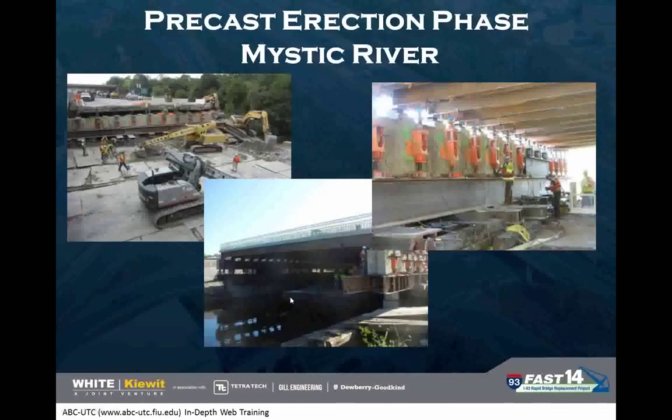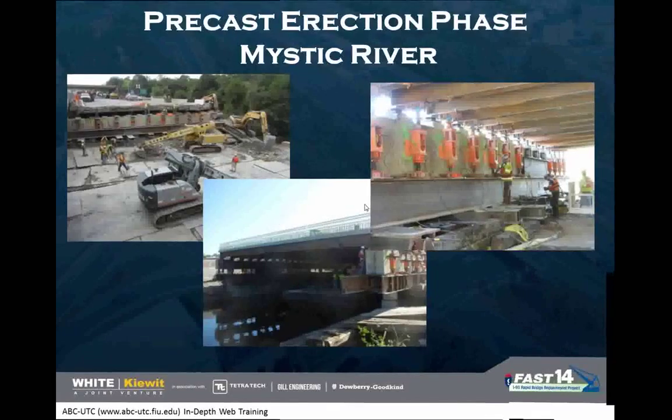You can see the barges in the water, in the center picture, which we utilized for formwork and staging the jacks and for the jacking operation.